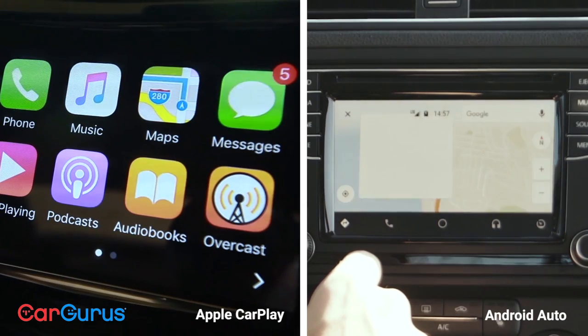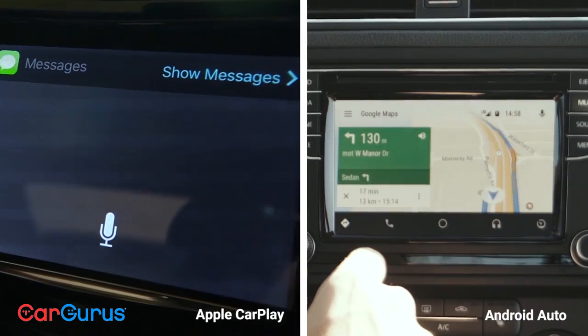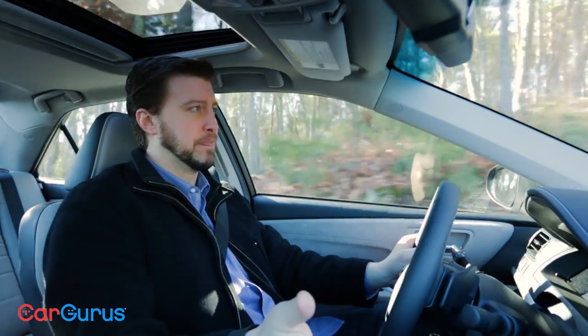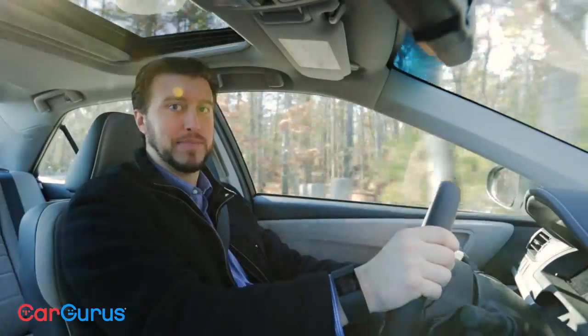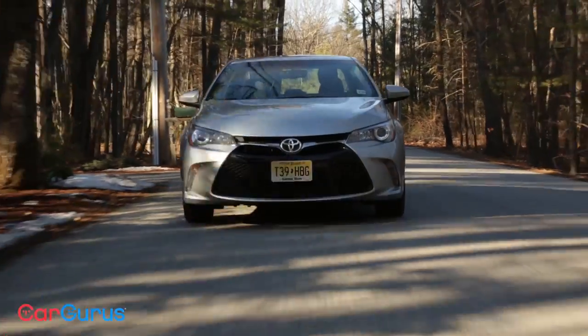But one thing it doesn't have, well, two things, are Apple CarPlay and Android Auto. Toyota is still a holdout against Apple CarPlay and Android Auto, claiming its infotainment game is strong. But is it strong enough to keep potential buyers in the dealership when they learn they can't get the Camry with either of these systems? If this is a deal breaker for you, or not, let us know in the comments.